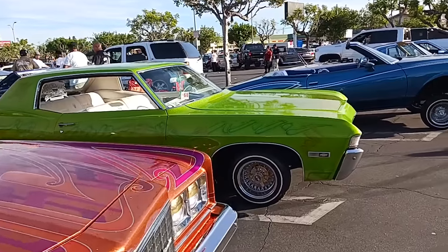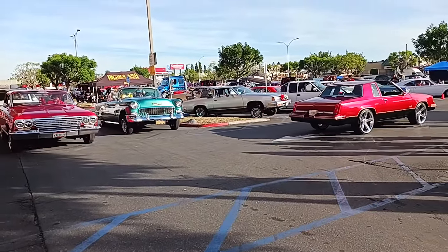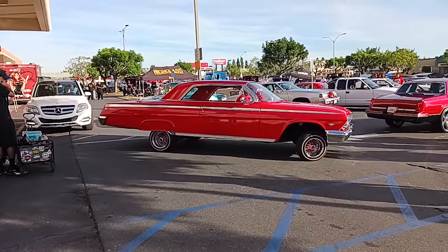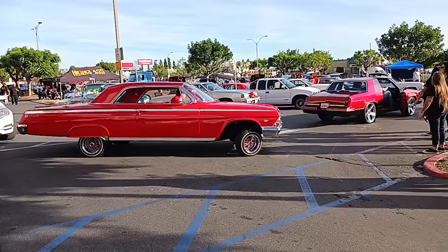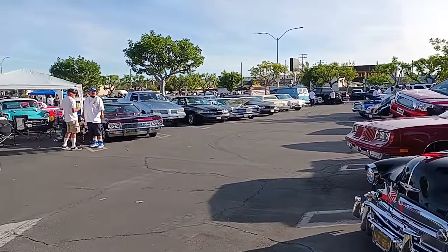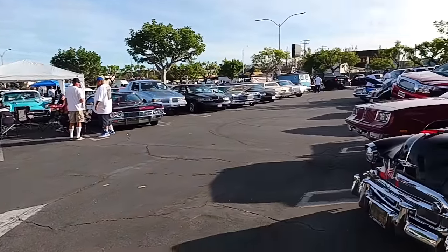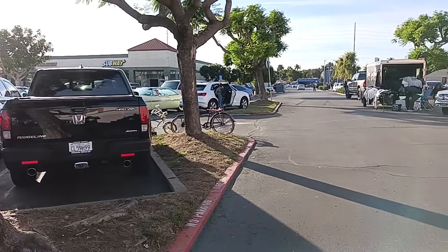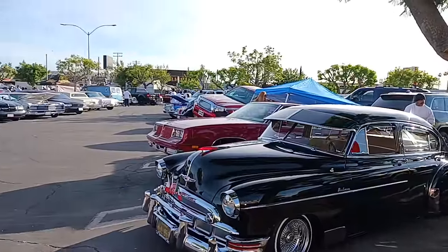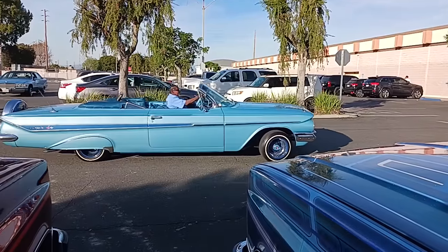Let's go on the other side now. So like this one, two, three, seven rows so far this way. There's still a few over here, which I'm gonna go check out real quick. Oh, this. Yeah. We're gonna see a couple guys hop in a minute. Let's walk this way. Okay.